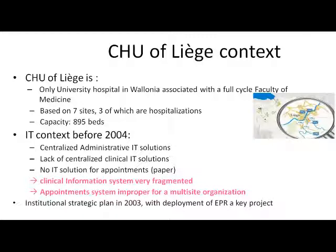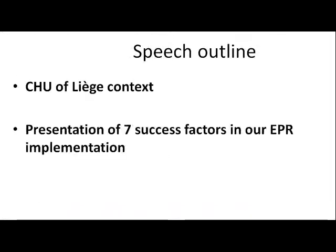Then in 2003, so about 14 years ago, an institutional strategic plan was launched, and the deployment of the EPR, the electronic patient record, was a key component of this strategic plan, being sure that enough human resources and also investment resources, budget, was allocated to it. 10 years later, so 4 years ago, our CEO changed. We had the same CEO for 11 years. And so we had a new CEO, a very dynamic person named Julien Compère, and he is supporting further IT progress quite intensively, really further deployment of the EPR and placing the patient at the center.